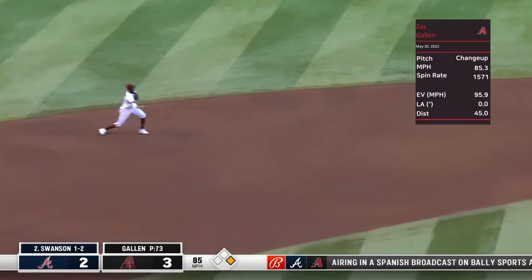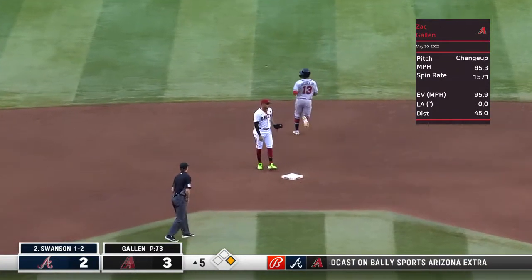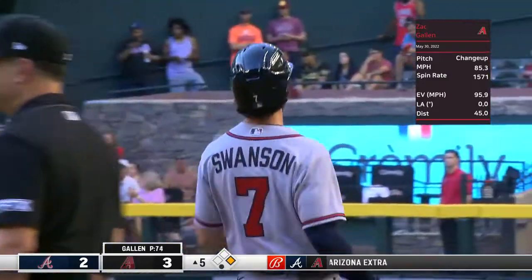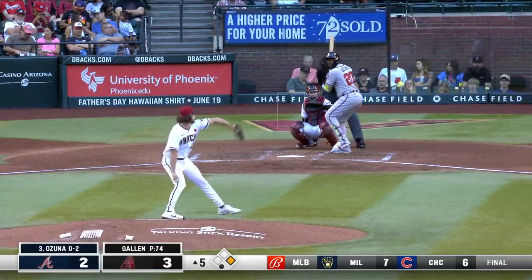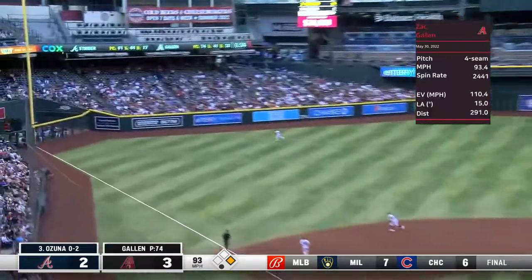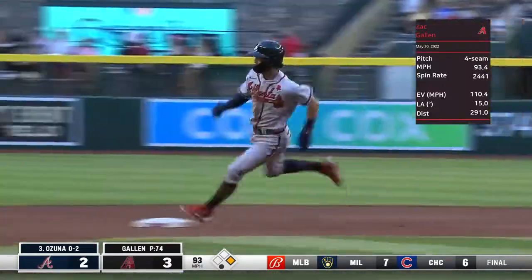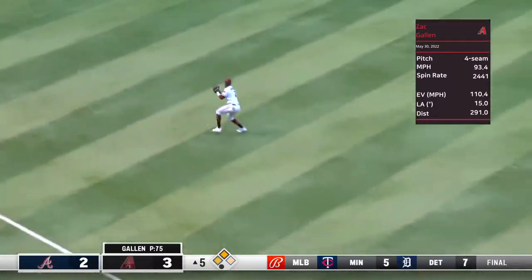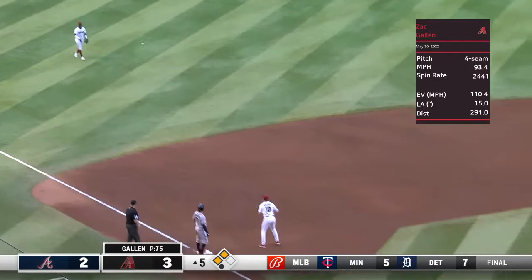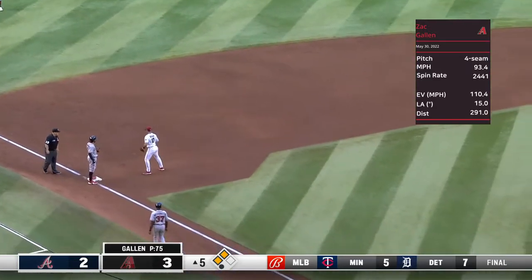Perdomo smothers that one, and they're able to get the force on Acuna. That's a rope into left field. Swanson on the move. Peralta plays it off the wall. Ron Washington stops Swanson at third. It's a double for Marcell Ozuna.